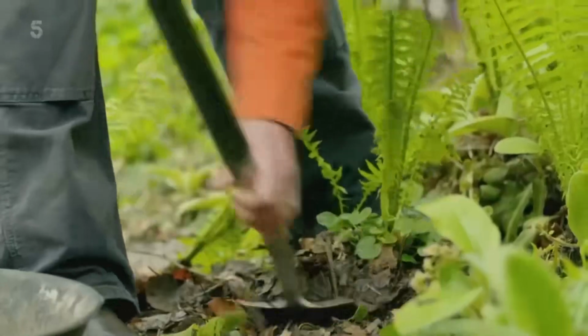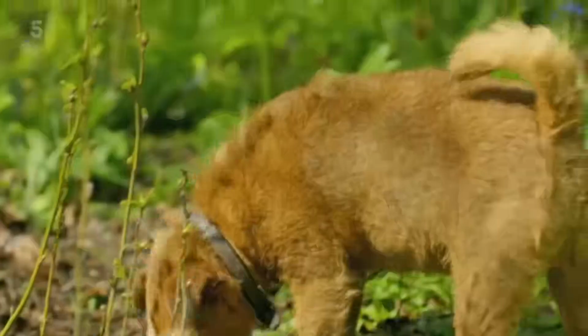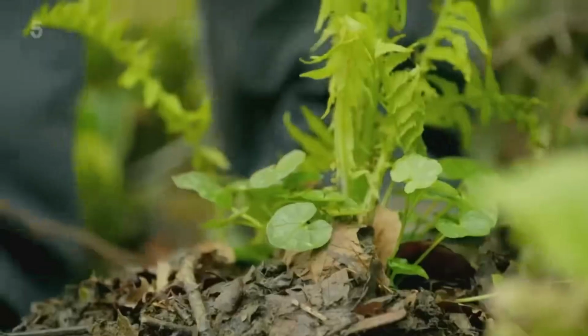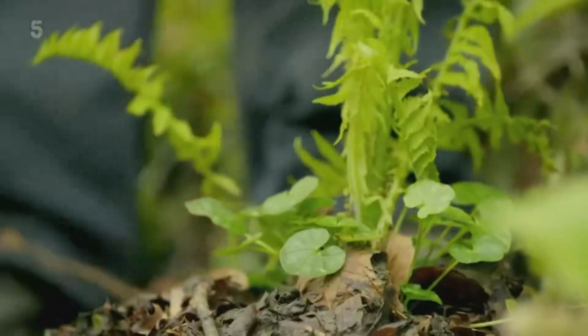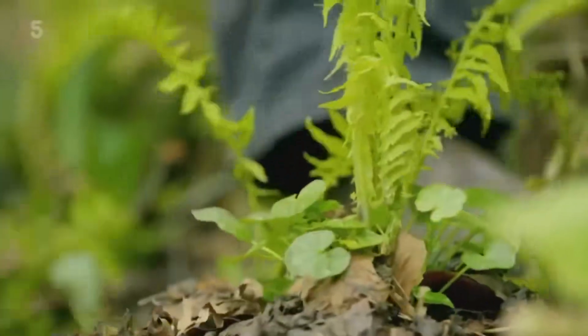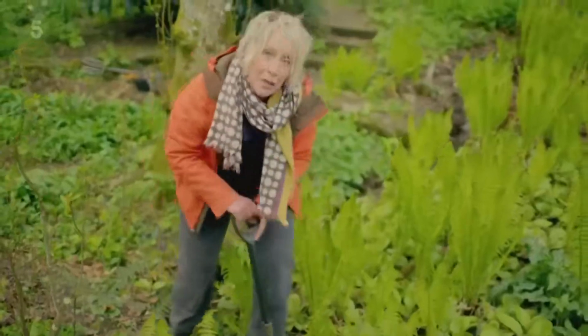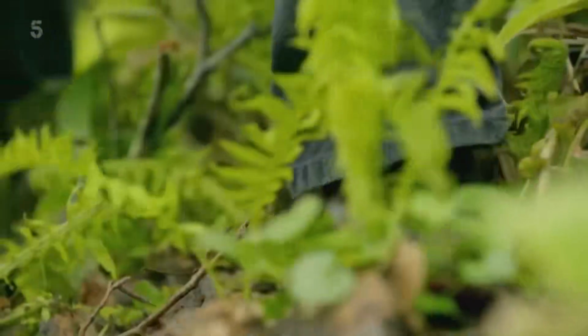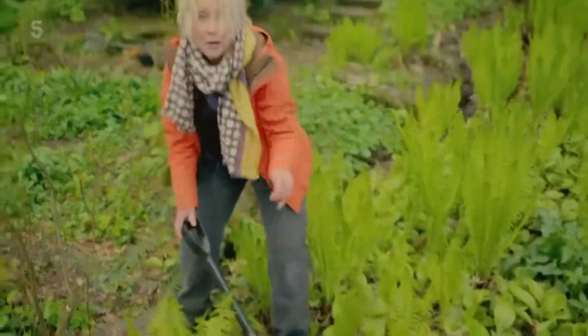And ferns have this wonderful root system because they grow amongst trees. So they can't go deep down into the soil because there's too much competition. So they tend to grow across the surface of the soil. But providing I take plenty of soil with this, then it's not going to know it's moved. That's the theory anyway.